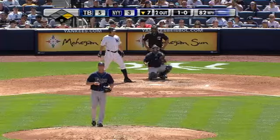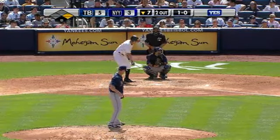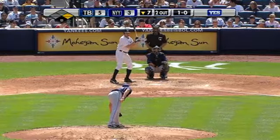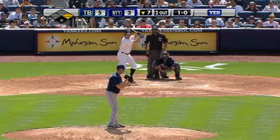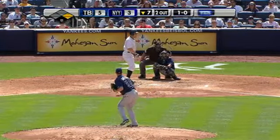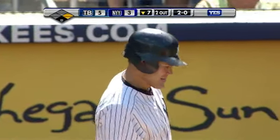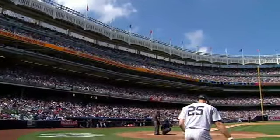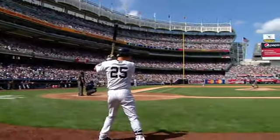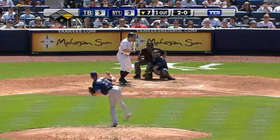And the count 1-0. And 2-0. Damon certainly has the power to tie this game. He has 11 home runs this season. And this afternoon he's 0 for 2 with a walk. Mark Teixeira's on deck. Johnny's been real good at picking out his zone, kind of middle, in, and down.